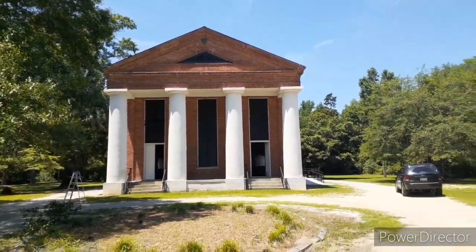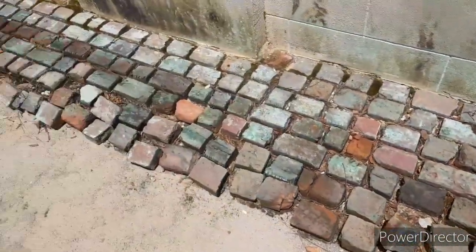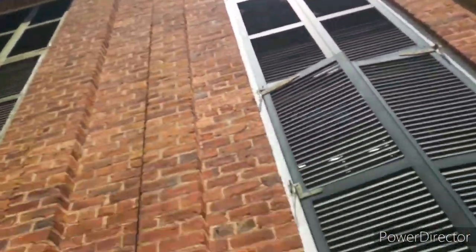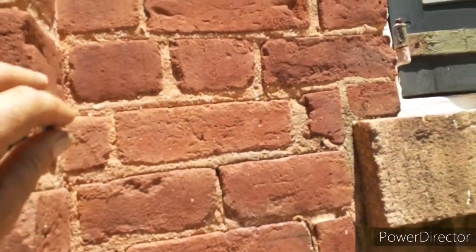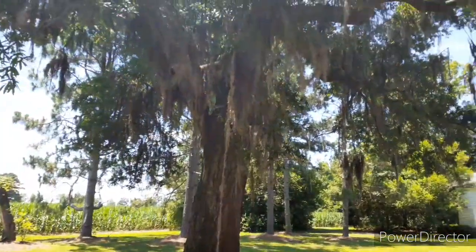Now, the first brick church was built in 1802. This one was built in 1846. All the brick was manufactured on the property. So here we are. This sits roughly about 3 to 4 foot tall. They would open it up and they would set things around there, and that would hold it open there. That tree could talk, huh?